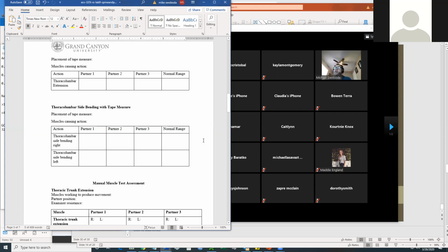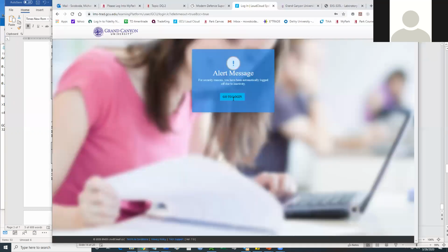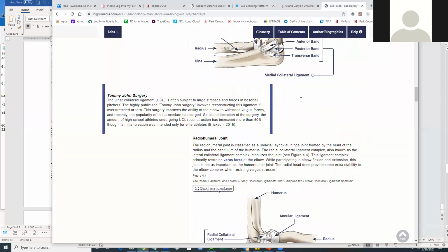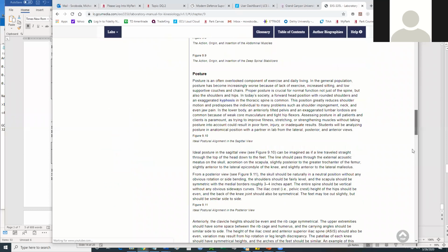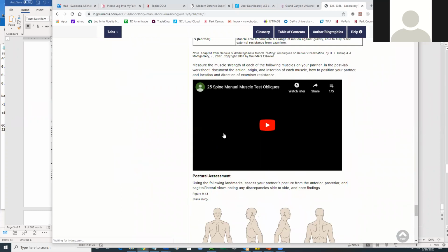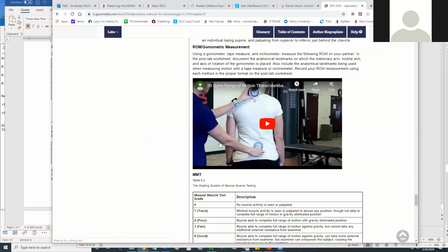Again, make sure you eliminate anything that says inclinometer. We're not going to do that. Any questions on the ranges of motion? Again, these are all right in your lab manual too. I'll give you your manual muscle test and your ranges of motion. Again, ignore the double inclinometer or any of the inclinometers. We're not going to do those.